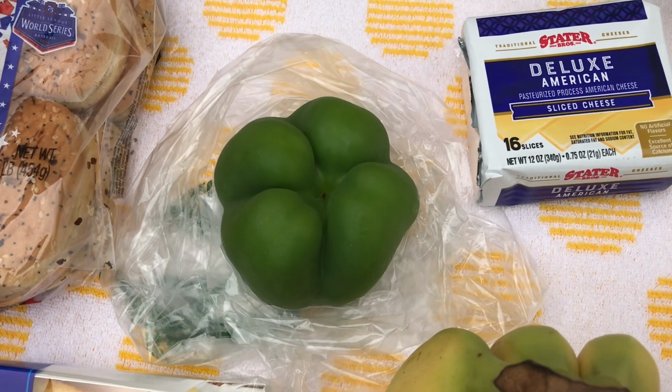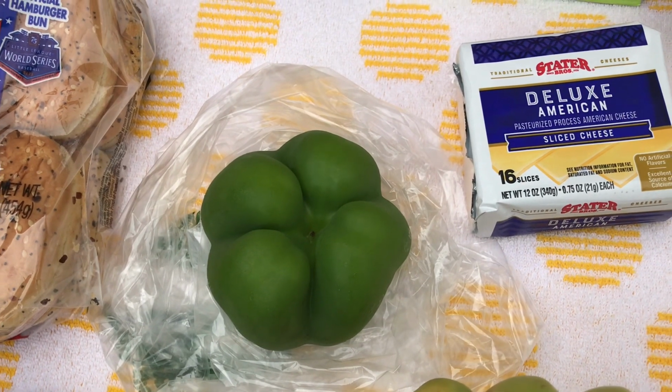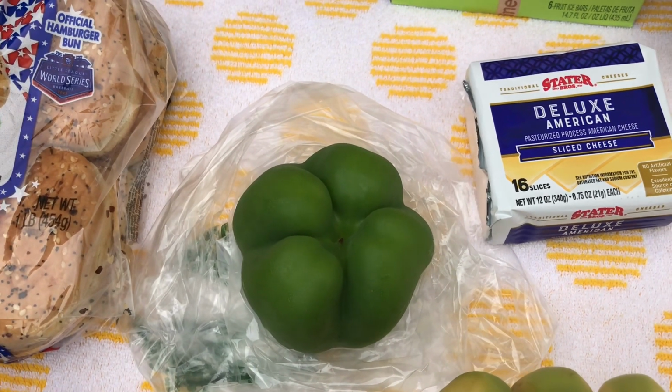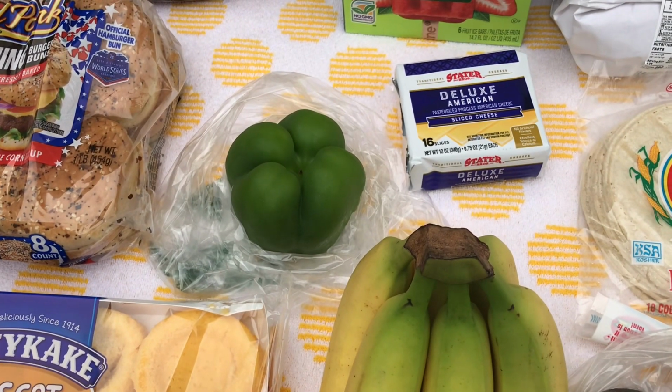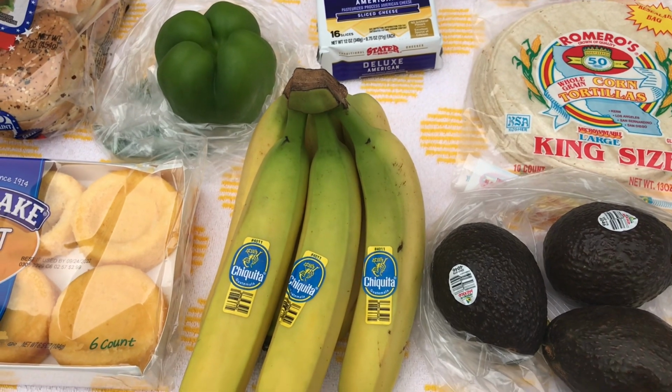And I got 1 bell pepper because I'm going to make some Spanish rice this week to go with the tacos I'm going to make, and tostados. And I'll cut that 1 bell pepper in half, and I'll stuff it, and me and my husband will eat a half of it a piece, and we'll be fine.